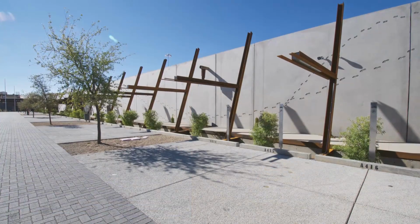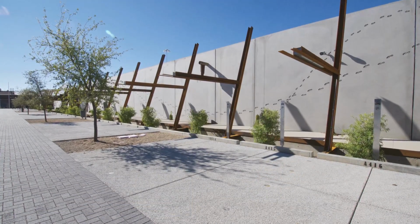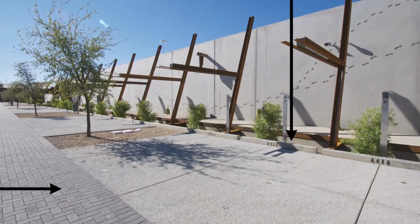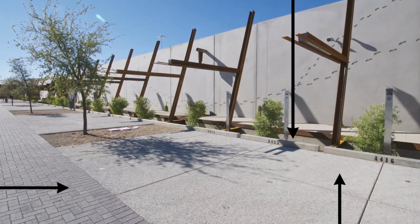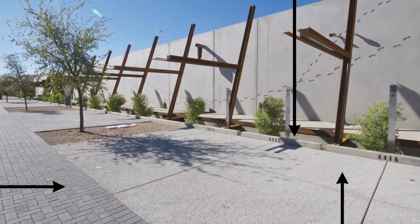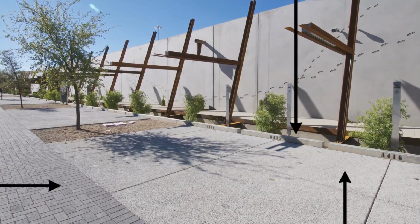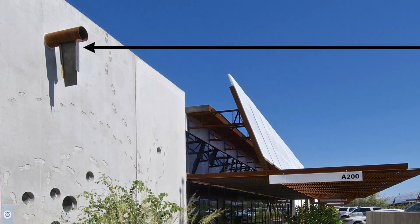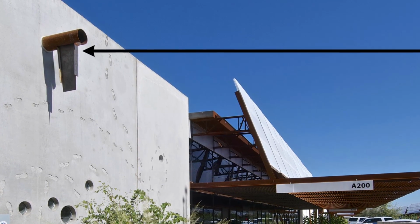From all of the buildings, roof water drops from scuppers into sunken gardens before entering the harvesting system. Pervious pavers and concrete were utilized to allow rainwater to first percolate and saturate the ground before draining into the harvesting system. Scuppers are designed throughout the project as sculptural objects that celebrate a rain event.